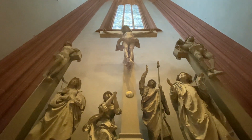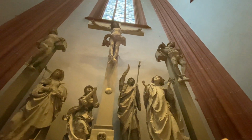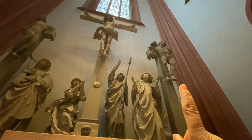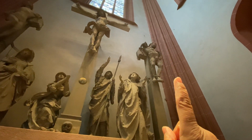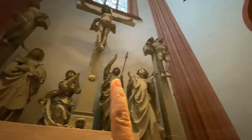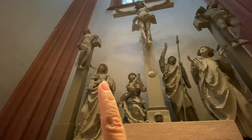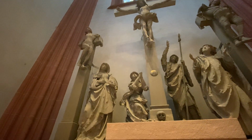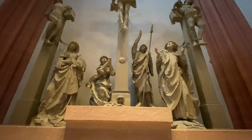When we look at this, we can see who the good thief is and who the bad thief is. The good thief is over here. No, that's the bad thief, sorry. I don't have my glasses on. He's looking away from Jesus, and he's modern dressed. And the good thief is over here. He's looking at Jesus, and he looks basically like Jesus, the way he's dressed. Now we have our skull.